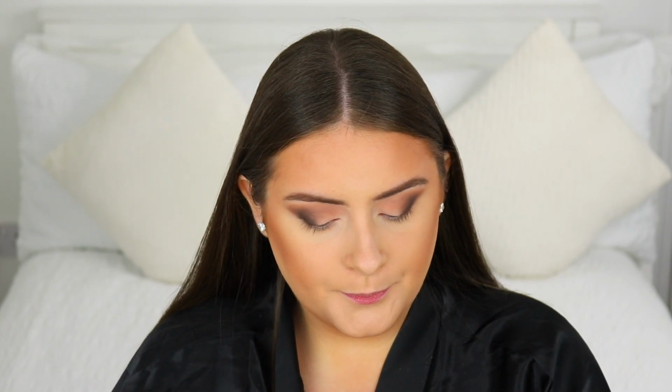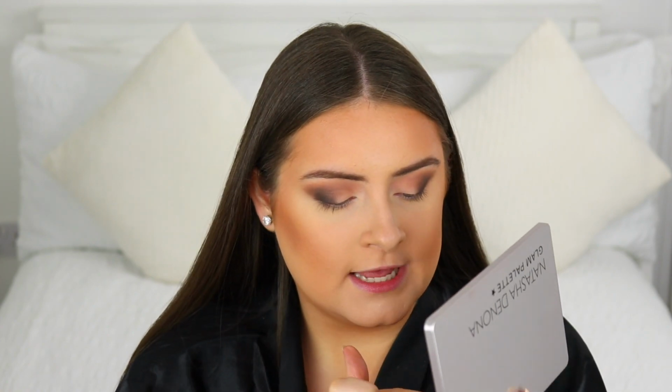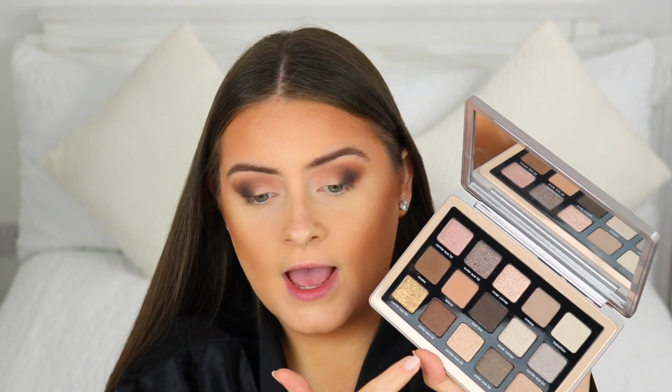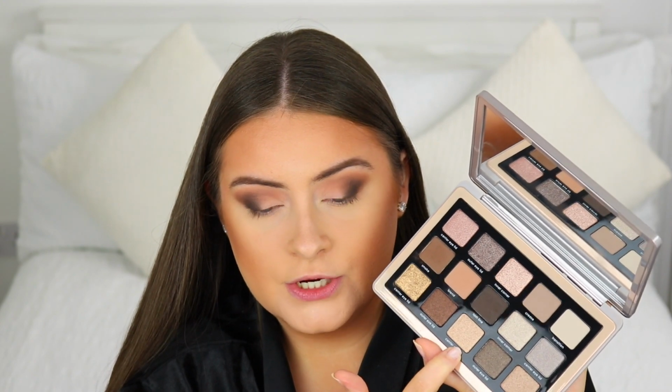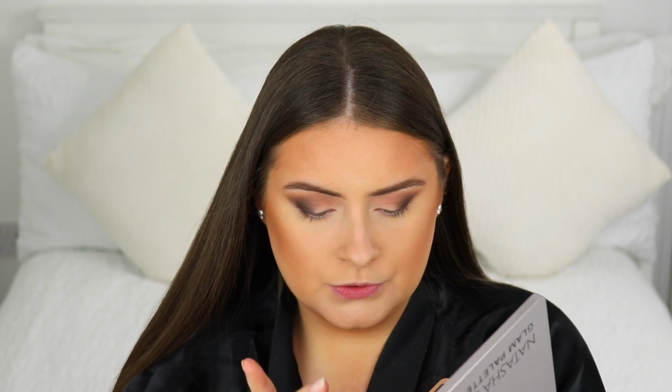Okay, so this is how we're looking so far. That shade just adds a little bit more definition to the outer corner. Now for the lid part that I've left bare, I'm going to apply a shimmer. There's a bunch of really gorgeous shimmers in here, about 3 that I think would look gorgeous on the lid. There's the inner corner shade, this also is called inner corner, and this centre lid shade right here. I'm going to swatch the 3 of them on my hand and see which one I think will be best.